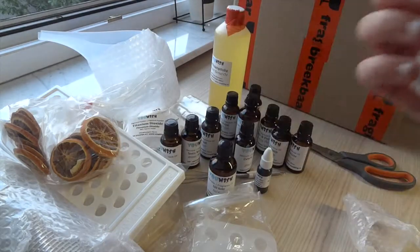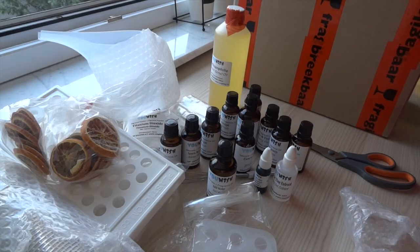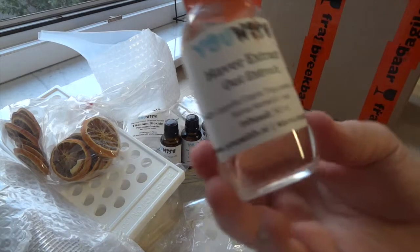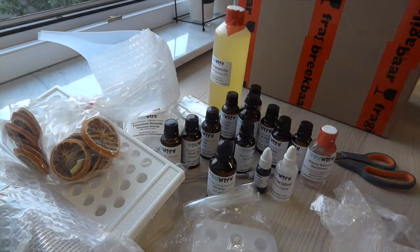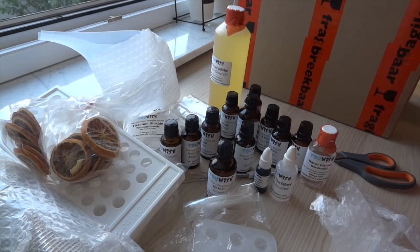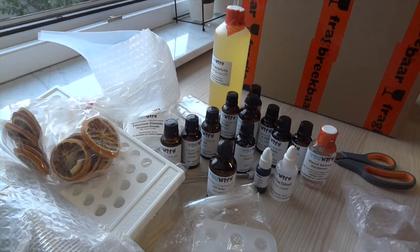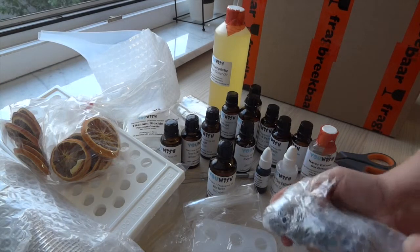Green tea extract. Oat extract, because I can't seem to find colloidal oatmeal anywhere. Some more fragrances, but this time in smaller amounts, just to try them out, you know.